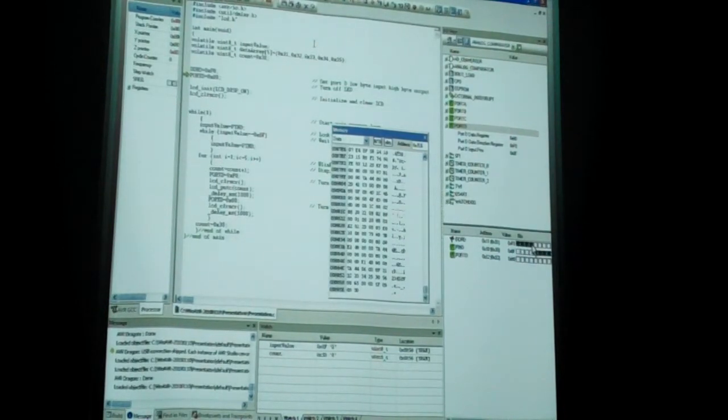The high nibble, or the top half of the byte, is set for outputs. The bottom half is set for inputs. Right here, we're looking at memory, and you can change this from data memory to program memory.